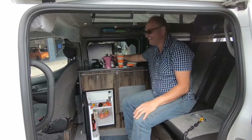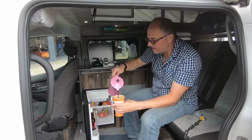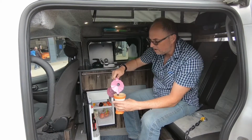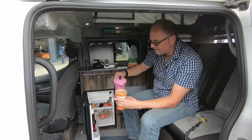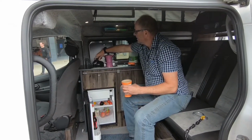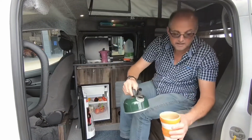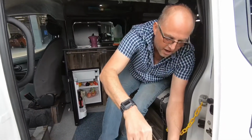So how long did it take you to make this camper van? It's taken 16 months and a little bit more. Around 16 months. Excellent. And does it affect the car? Does it affect its range or anything like that particularly? Slightly, but not a great deal. Okay. It's hot water.